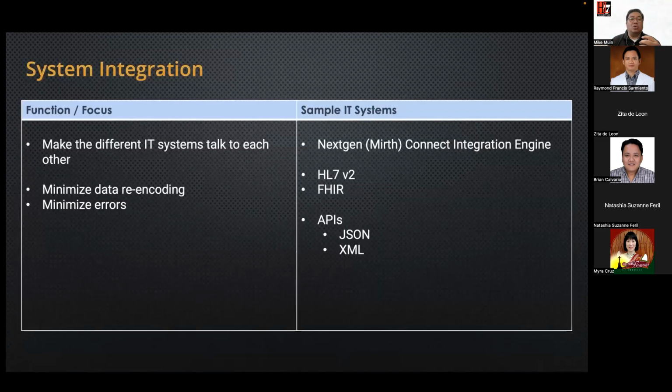These systems need to talk to each other. Okay? System integration is the project, the effort to make all the different IT systems that you implemented talk to each other. So yun ang malaking bagay, no? In terms of the IT systems in this one, we already have an open source engine that we use, but you could use any other integration engine. But the one that we use is Mirth Connect, no? It's an integration engine, open source, it's free. You just need to learn it. You have HL7 and FHIR for integration protocols. However, there are also other protocols involved in the integration, APIs, JSON, XML.